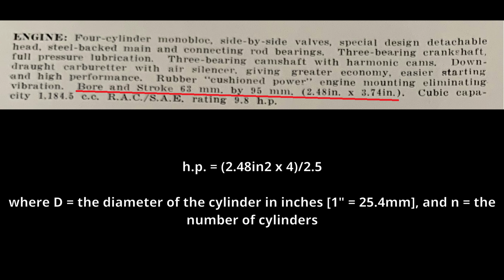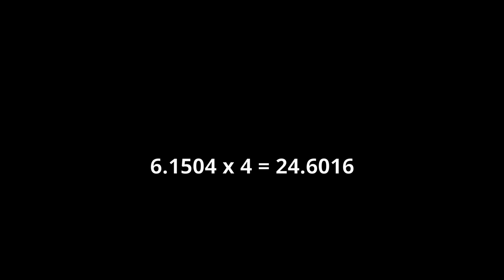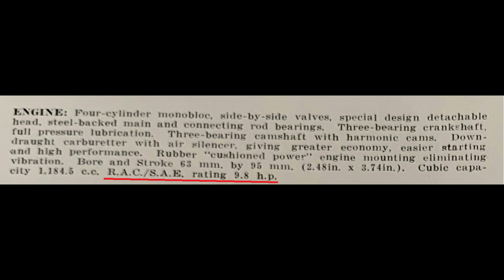Let's use this equation on the specs of our Humber 10. D equals 63 millimeters, that's the bore of these cylinders, or 2.48 inches. Squared, this turns into 6.1504 inches. Multiply that by the number of cylinders, which we have 4. This equals 24.6016 inches. And divide this by 2.5 finally, and we end up with 9.84, or our 10 horsepower RAC rating.